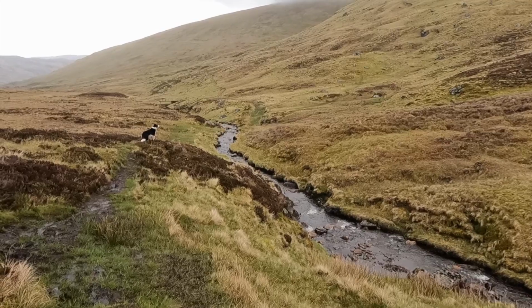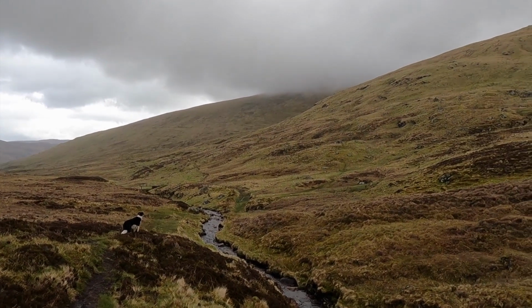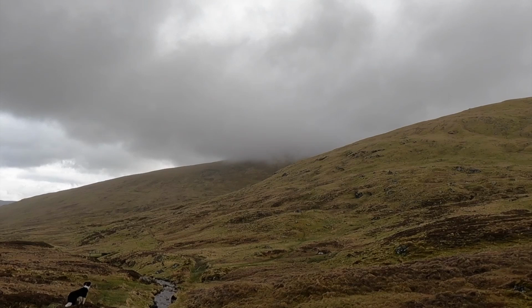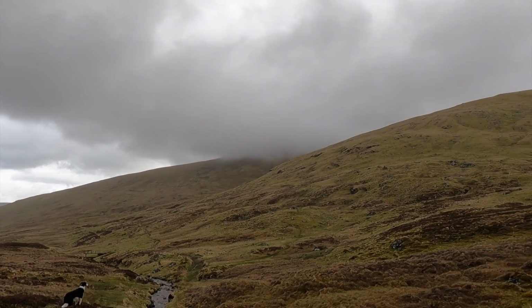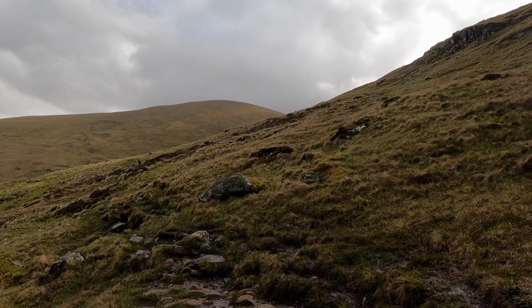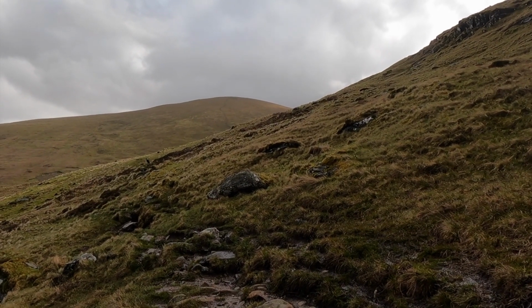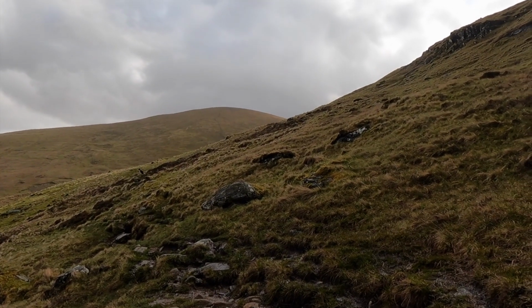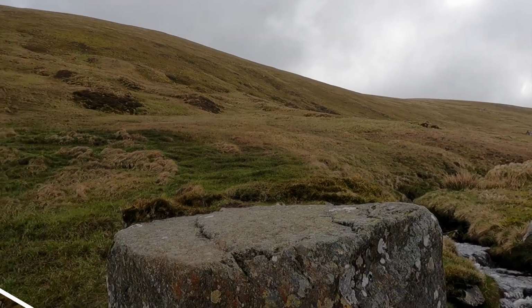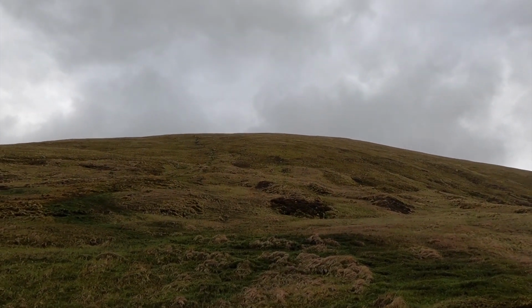So we've got a burn to cross before we start the ascent of Beinn Ghlas, which is up there in the clouds. You can see what looks like it might be a path skirting up the side. So there we go. I can see a definite path now cutting up that hillside. Looks very, very steep. So I would imagine the top is beyond the rounded hill you can see ahead. So this is where the fun begins. Haha. Let's cut straight up there.